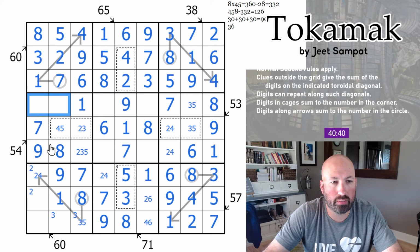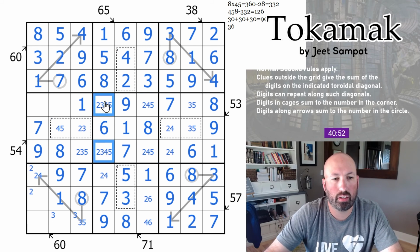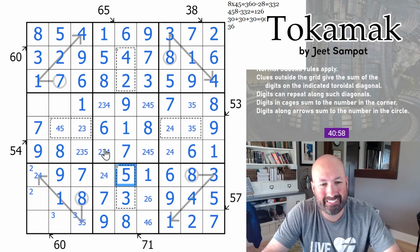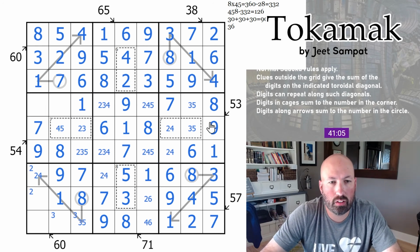2, 3, 4, 5, 6. Okay, these are 2, 3, 4, and 5. These can't be 3. And these can't be 5. Do we know anything more than that? I don't think we do. Okay, so we've used the 71. We've used the 38. Which one should we look at now?